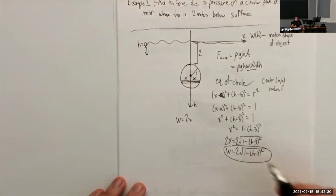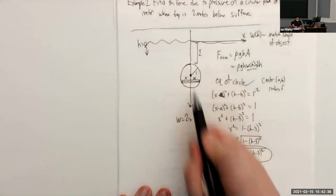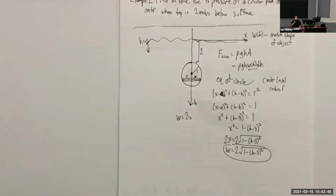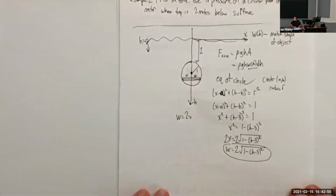Right. How did the (x minus a) squared become x squared? It's because we're not to the left or right at all. We're right here, smack dab in the middle of our axis. So our X coordinate for that was 0, right? All right. Oh, did you have a question? Oh yeah, A is 0 because we're not to the left or right at all. It's the X coordinate for our center.